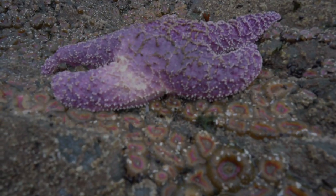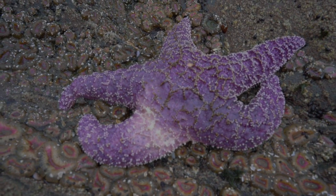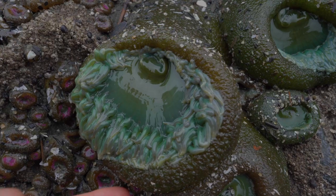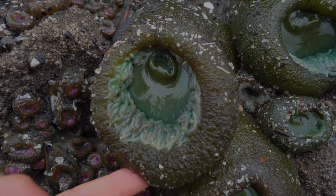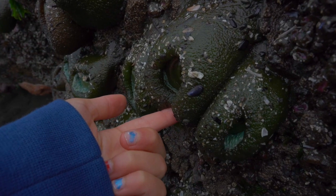When a sea star has lost its leg, you can always tell what's a new leg with that white strand. We also learned that it is okay to touch the tide pool creatures, but just with 1 or 2 fingers. Oh, that's so cool. Next, she earns her junior ranger badge, which is so cool.